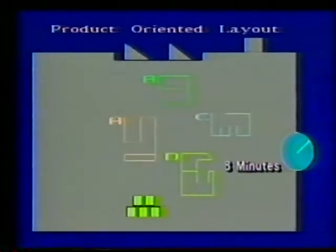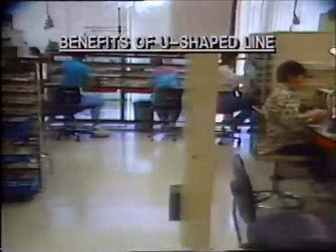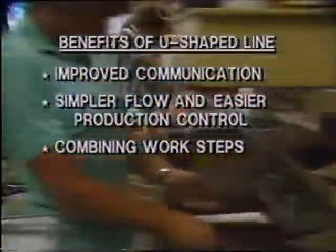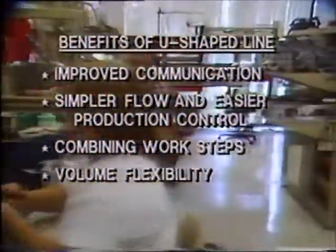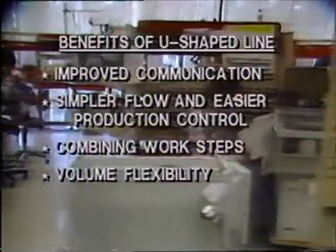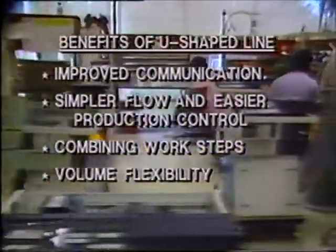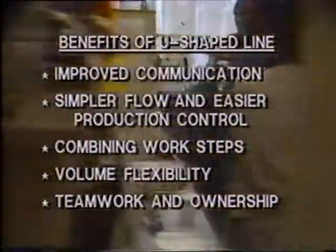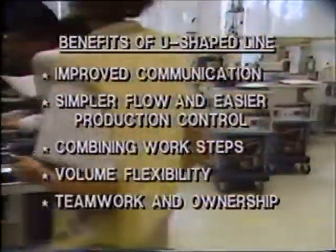The U-shaped line, or U-shaped cell, as it may be called, has unique features which help to achieve this one-piece flow production. A U-shaped line can achieve improved communication within the line, simpler flow and easier production control, ease in combining work steps, more flexibility for changing production volume simply by changing the number of people in the line, and better teamwork between and increased ownership for operators in achieving common goals.